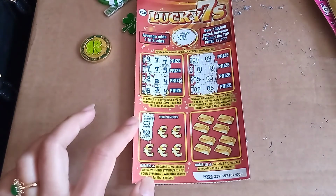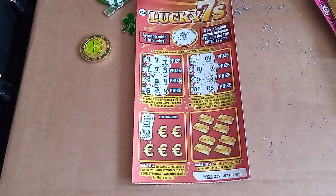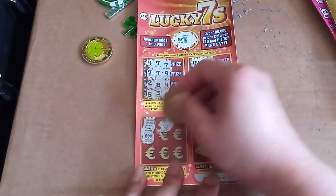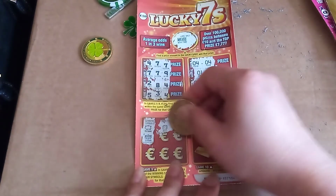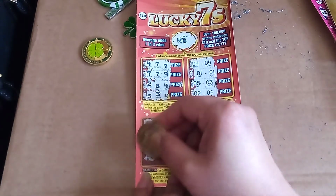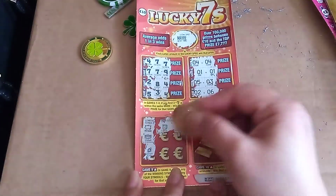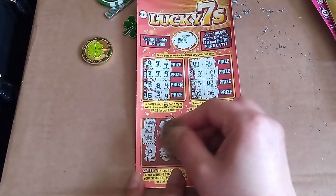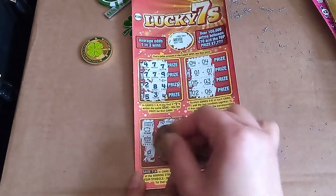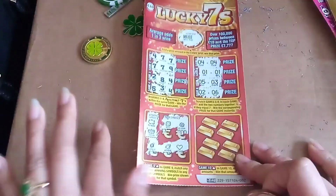So on winning symbol we have pig and we have a crown. So let's see if we can find it. A dice, a clover. We need a piggy bank and a crown. A watch. A wishbone and a heart.